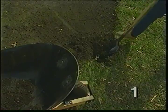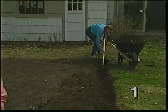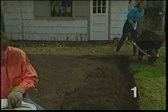We're starting with a foot-wide trench down one side of the garden about 9 inches deep. We're collecting the soil in a wheelbarrow so we can later move it to the other side of the garden. Be sure to remove any rocks or solid debris you come across. Get rid of anything that might make your vegetable bed uncomfortable.